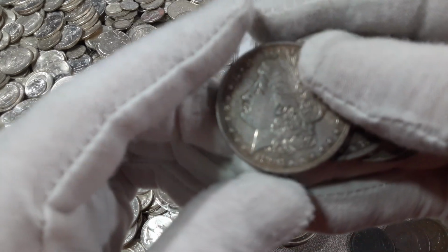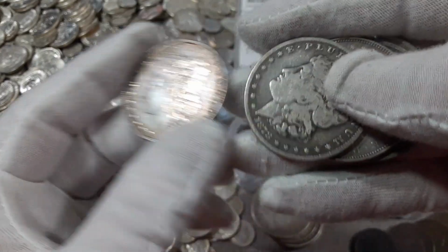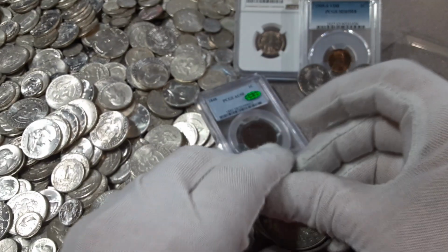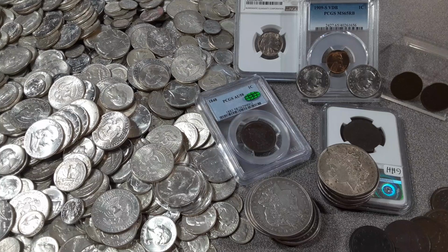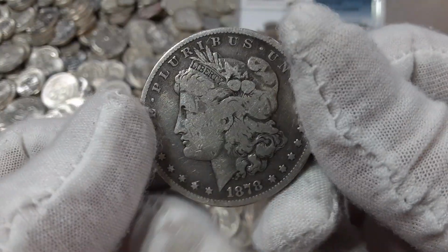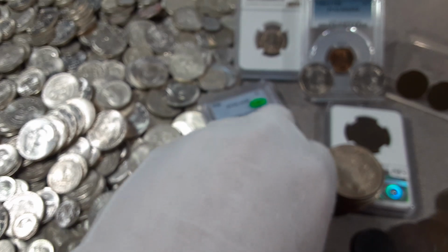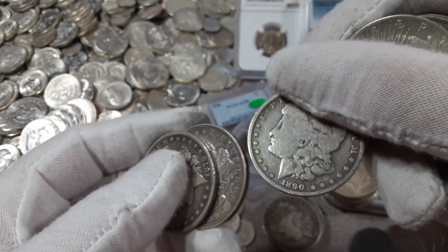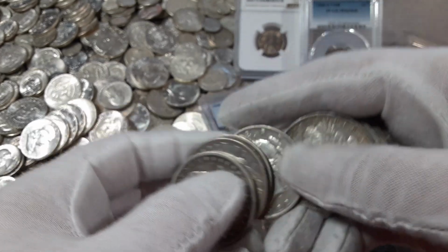Let's see what we got here. We got an 1890, 1878. I think that might be the one. Oh, when we drop it. Oh, don't you love the sound of that silver clanking? Hang on just a second. Let me pick that up. No, this is not the one. It is a 78. The one I'm looking for is a 78. And you notice I got my gloves on because I got some raw ones. Peace dollar.